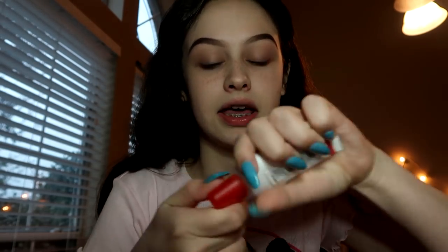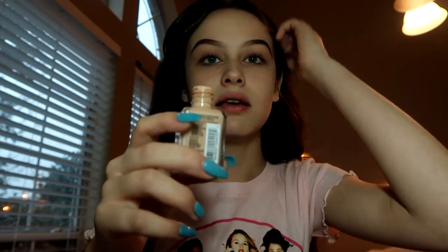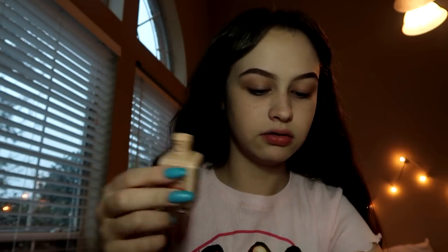Okay, well, anyway, I really like this one right here. I would use a little more, but I'm also going to use this. It just makes your face kind of all one tone. Okay, now I'm going to use this foundation. This might be a little dark on me.